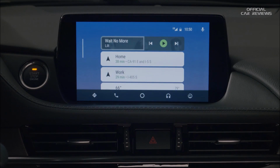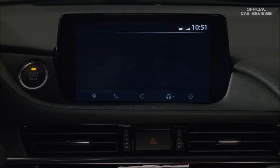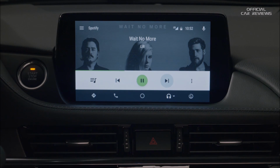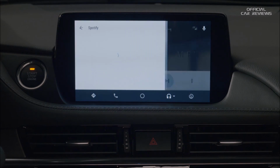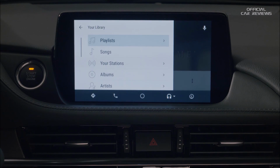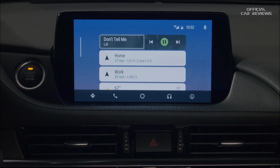You can also access your music using the shortcut button next to the commander knob. When you press the entertainment icon button, your currently playing screen will come up and you can navigate your audio from there. Access your library, pause or skip the current song. With Android Auto, all your favorite music is right where you need it.